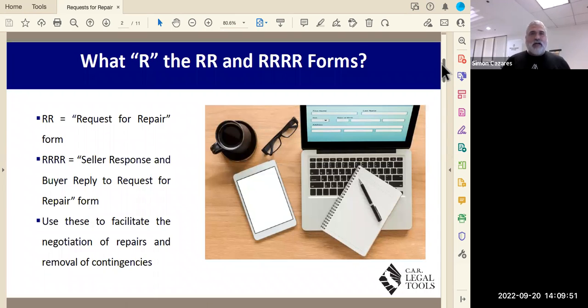So what is the repair request and then the seller's response? Well, the RR, as you can see, the request for repairs, is the form. Hey, Mr. and Mrs. Seller, we're requesting these items to be taken care of before close of escrow.